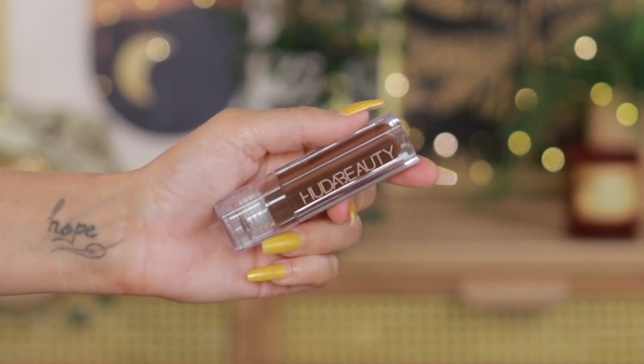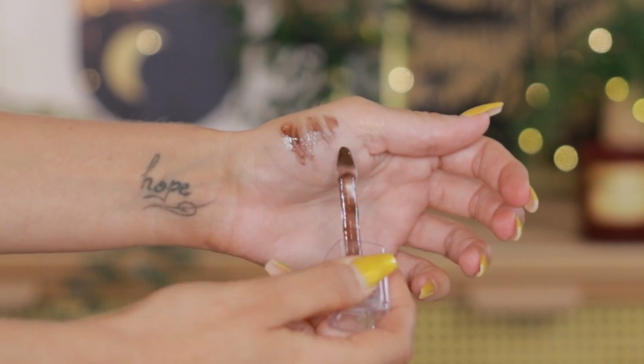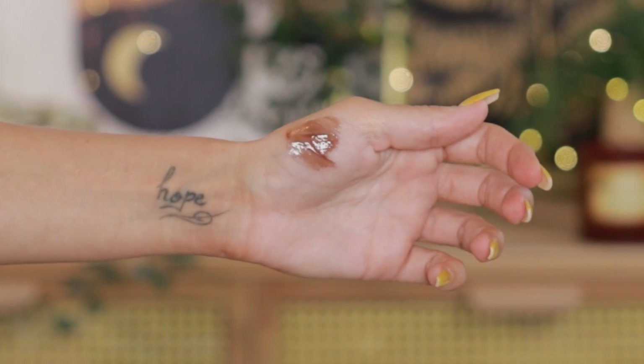A gloss that I am not the biggest favorite of, and I don't know if I'm the only one, is the Huda Beauty Faux Filler Gloss. I usually really love everything that Huda Beauty does. Not everything, but overall, I really like what the brand does. Smells sweet, but not like candy. It smells a little bit more artificially sweet. It has a really nice applicator, and I love the packaging, but this one, I feel like the pigment is not stabilized in the formula.